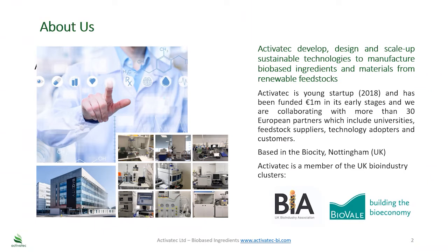Activatec develops, designs and scales up sustainable technologies to manufacture bio-based ingredients and materials from renewable feedstock. Activatec is a young startup from 2018, funded with €1 million in its early stages. We are collaborating with more than 30 European partners, which include universities, feedstock suppliers, technology adopters, and customers. We're based in BioCity in Nottingham in the UK, and Activatec is a member of the UK Bioindustry Clusters. This includes the UK Bioindustry Association and BioVale.